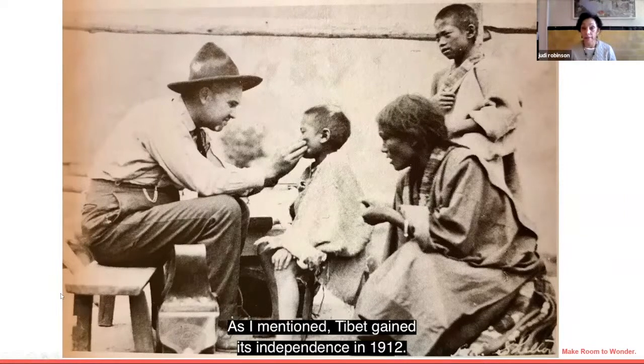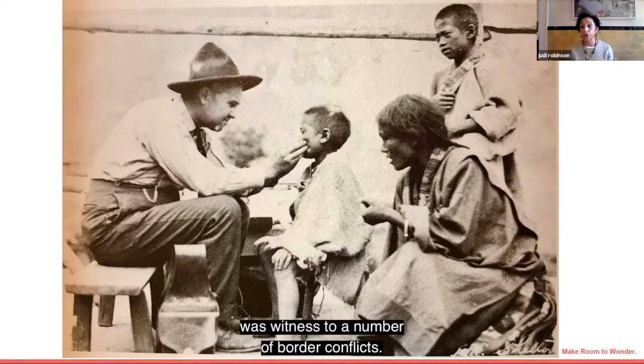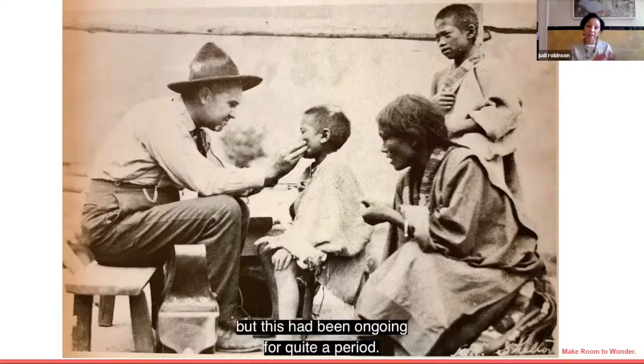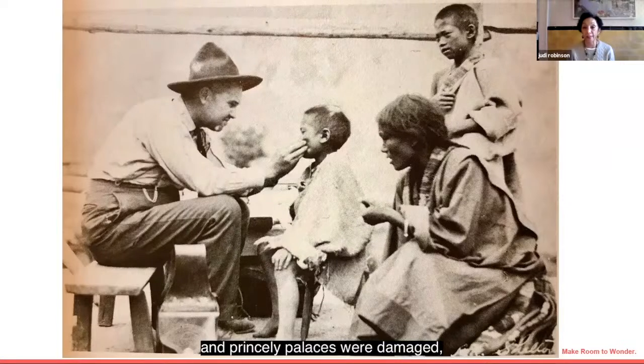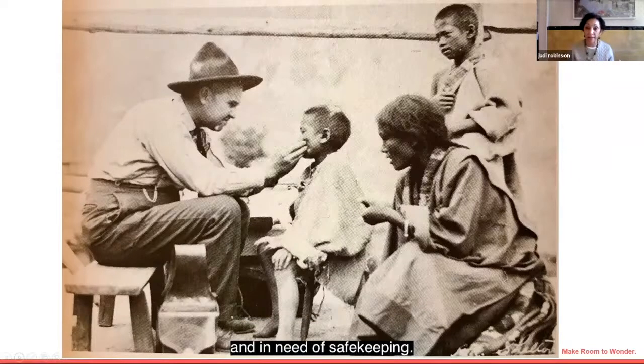As I mentioned, Tibet gained its independence in 1912, and of course, during his period there in the southeastern region of Tibet, he was witness to a number of border conflicts. Now, some of you may know that the official Sino-Tibetan conflict or war was in the 30s, but this had been ongoing for quite a period. During that time, a number of monasteries and princely palaces were damaged, leaving a number of sacred ritual objects exposed and in need of safekeeping.